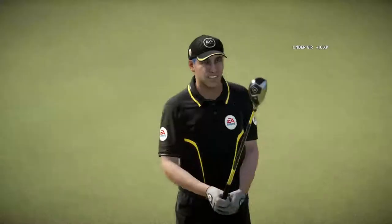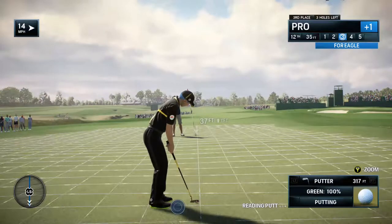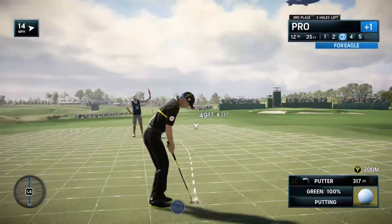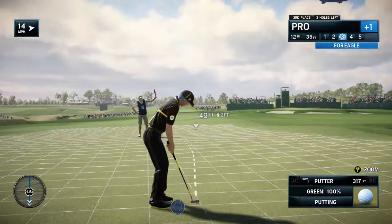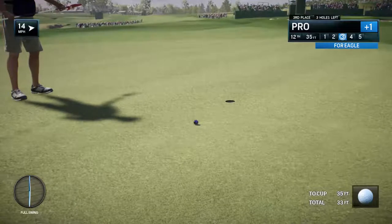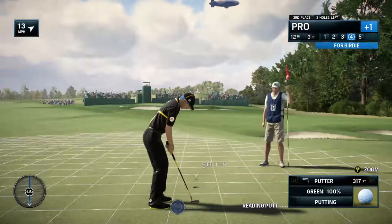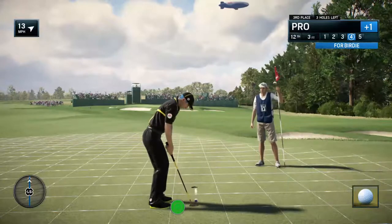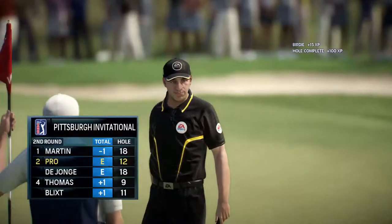That was a big, bold strike, and now a chance for a big, bold move. Putt for eagle coming up. Even par currently. More hope than determination in that putt. It's a big putt right here for birdie. That is some good work right there. Birdie, one shot closer to the lead.